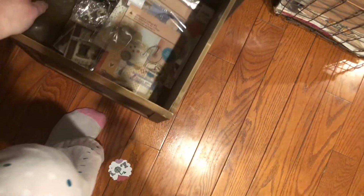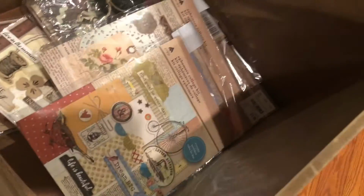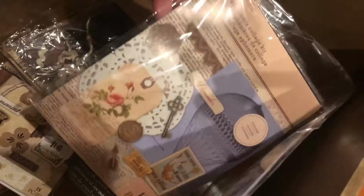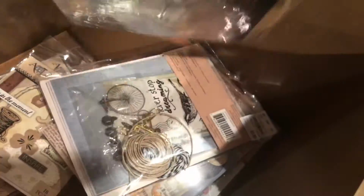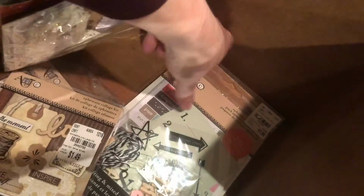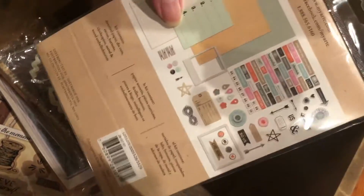I'll show you down here at the bottom. So I've been gathering up my pre-packaged ephemera packs and putting them in there. This is a Halloween one that Michael's had a couple years ago. Most of my packs come from Tuesday Morning, a couple from Michael's, a couple from AC Moore, but I still have to dig them all out. So that's in the bottom drawer.